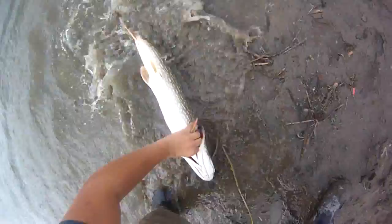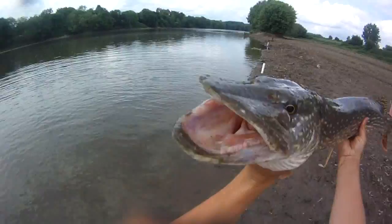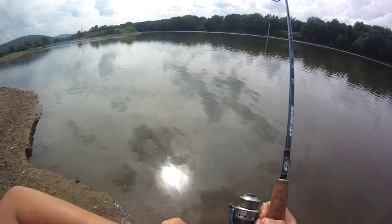Big ol' northern. Not that big, but you know, low mid 30s probably. Awesome. On a piece of bratwurst. How weird is that? It was all hung up in a tree there. This is one of the nightcrawler rods.